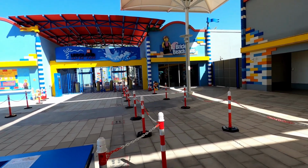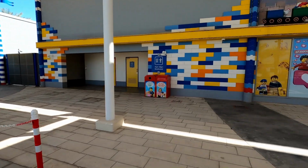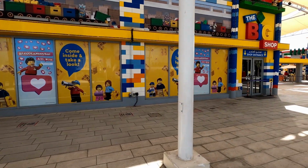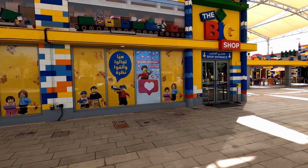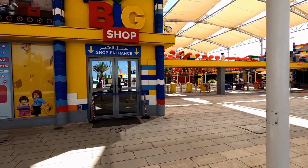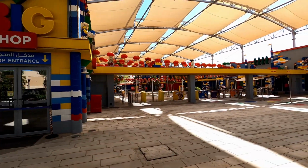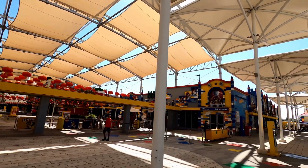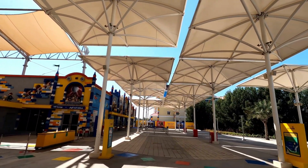Now, when this was filmed, the water park was actually closed. This was done on the Wednesday, so one day a week they close the water park for maintenance. So again, you've got to be careful when you go to each of the parks, but the Legoland Dubai Park is open. You've got the big shop entrance just there, but you can't get into that bit now. You have to go through the gate to the left hand side. That was always blocked off, but again, I think that's just because of COVID rules and regs.